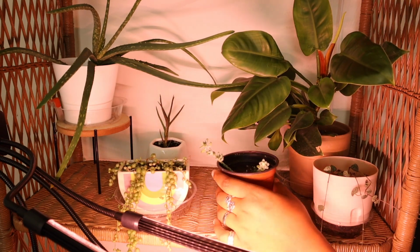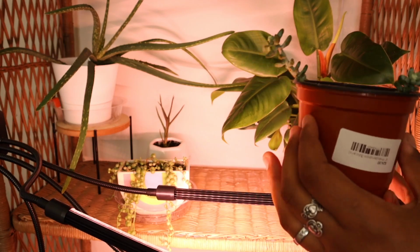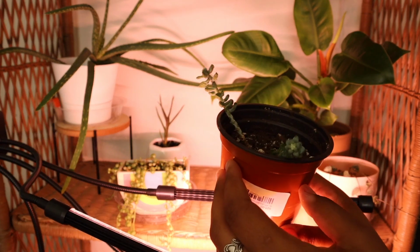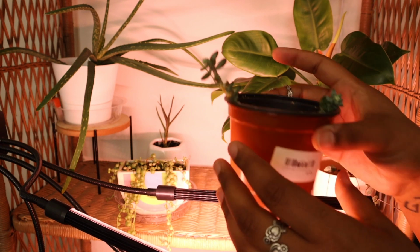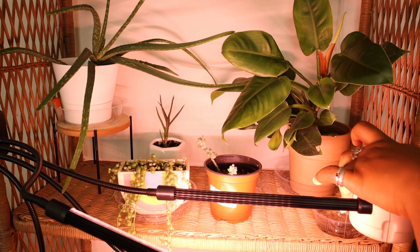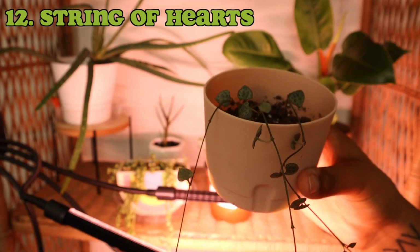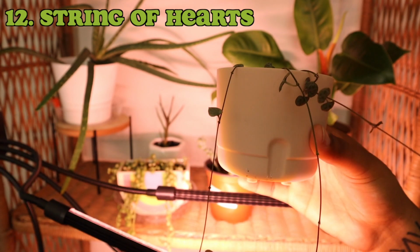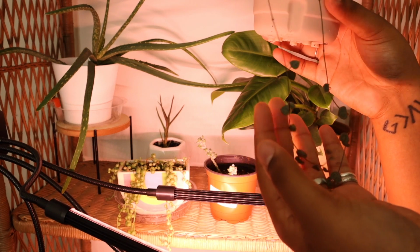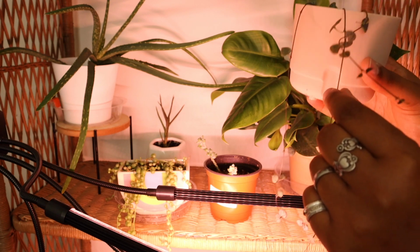And then I have these weird little cuttings. These are donkey tail cuttings that I got from my grandma. They're not doing the best, but yeah, they're just here. And then finally on this side I have my string of hearts, which I recently repotted into this plastic pot because it was in terracotta and it just wasn't doing that great. But now it is doing a lot better, and the vines actually have leaves on them, whereas before they were all kind of bare like this one.